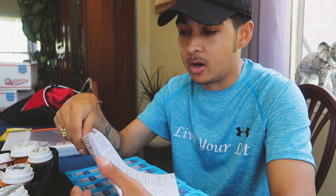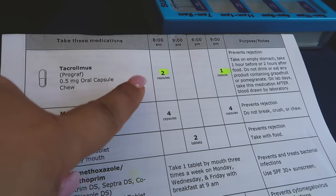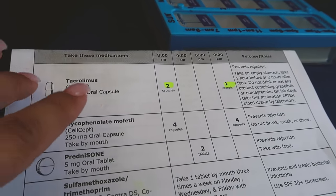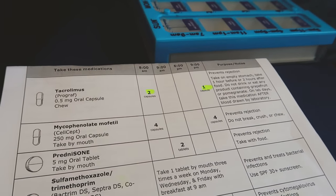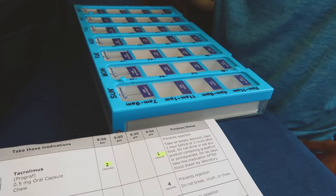Around there. But it's really cool because it tells him exactly what time he needs to take it at, and it's just very organized. So we go by 8 a.m., and then we go to 9 a.m., and then 6 p.m., and 9 p.m., and that's how we fill it. Okay, so I'm gonna make the labels and then we'll fill the pill box. Sounds good.